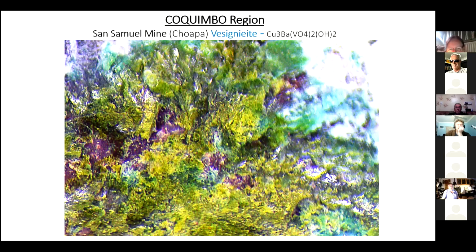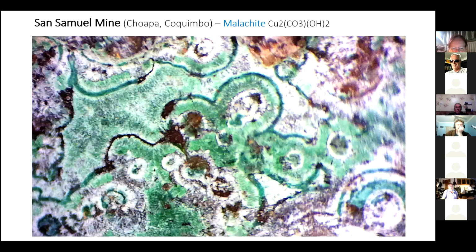Now we move into Coquimbo region, which I mentioned. So we've left the Atacama region, we're in the northern part. We have the San Samuel mine, not to be confused with the one in the Atacama area, which produces linarite. We get brochantite and an unusual type of malachite here, forming radial aggregates, circular groups, which I think may have been botryoids, but quite peculiar.